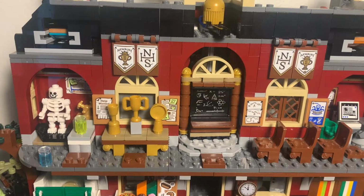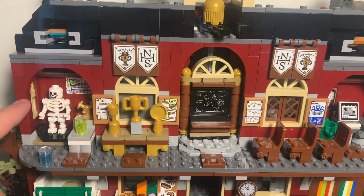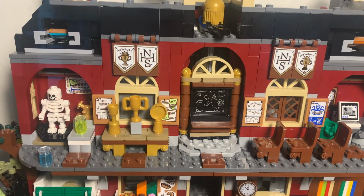So for the next section of this build, it is the second floor. Here they actually have the classroom. So right here they have a little biology lab, as I would say, because they have a little skeleton for biology purposes.